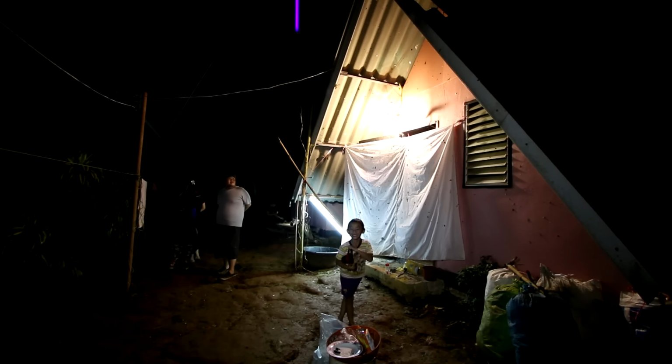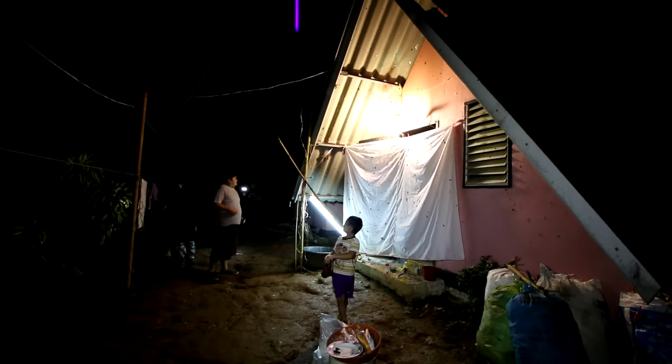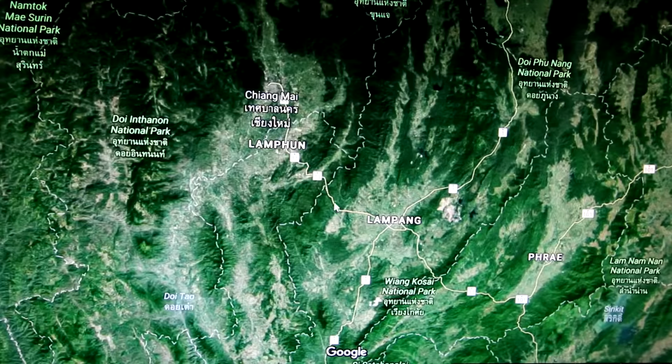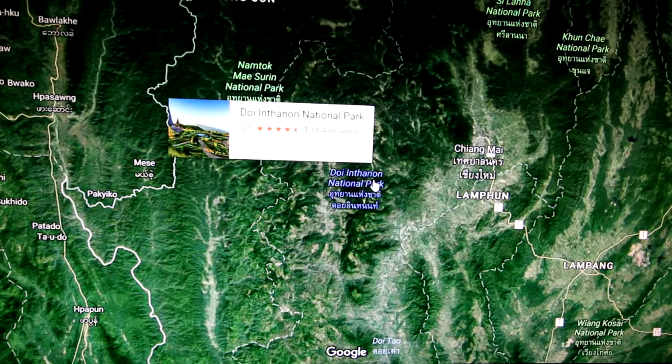Let me invite you to a light trapping expedition to Thailand. It took place in September 2016 in the north of Thailand, near the highest mountain, Doi Inthanon, 2,565 meters above sea level, 100 kilometers away from Chiang Mai.